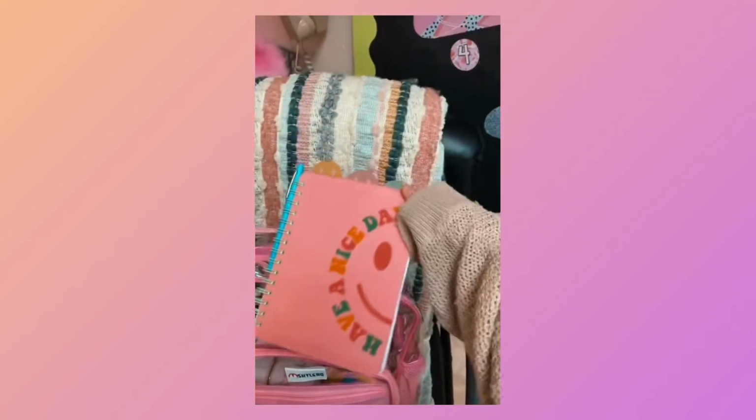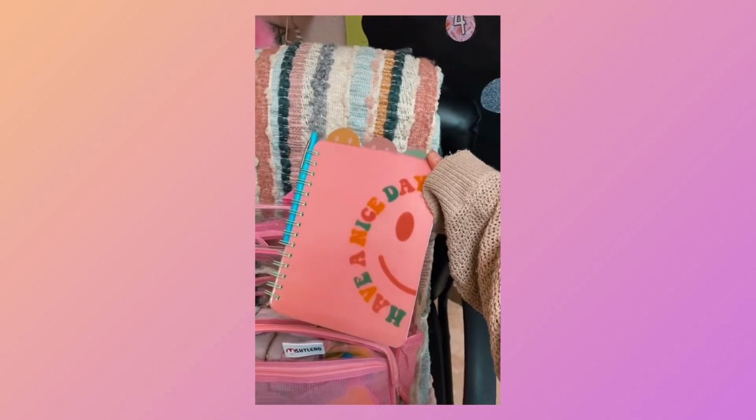I have more sticky notes. You can tell, sticky notes. My keys are in here, and there's a little hook that they can actually hook on. And then I have my new notebook from Walmart. Look how cute. Have a nice day. That's my little note-taking thing.